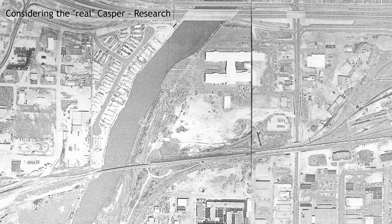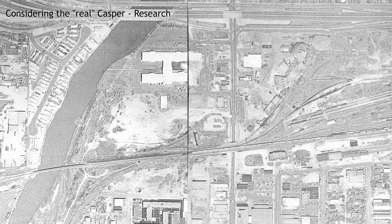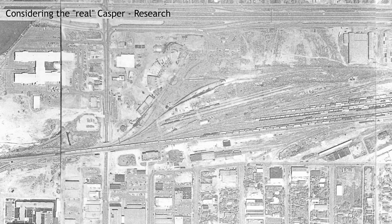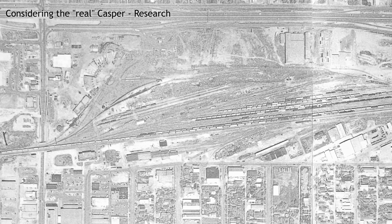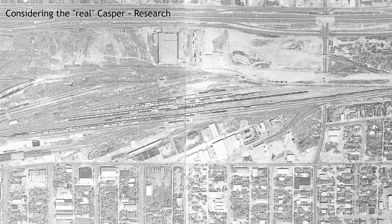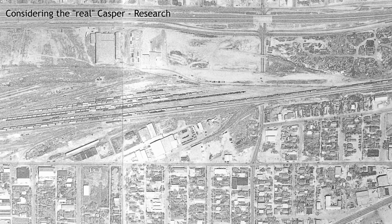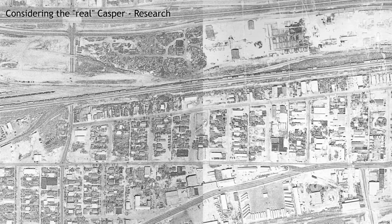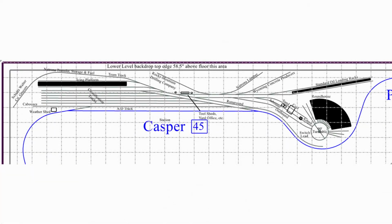And yet another facet is fidelity to the prototype track arrangement. In my case, other than the engine facilities and tank car loading racks being on the geographically correct end of the yard, the west end, requirements for a functional model yard took absolute precedence over the prototype track arrangement, and I made no effort to try to match the real thing. On to developing operating goals.